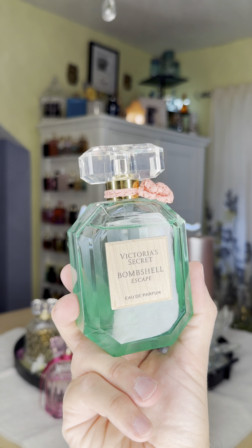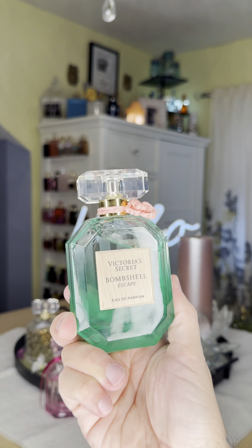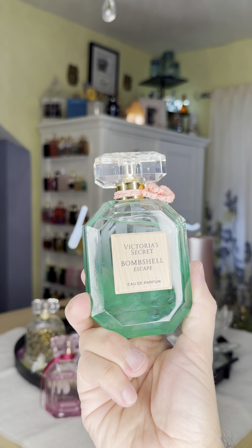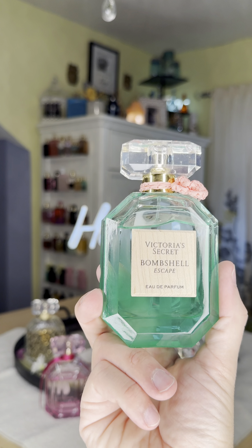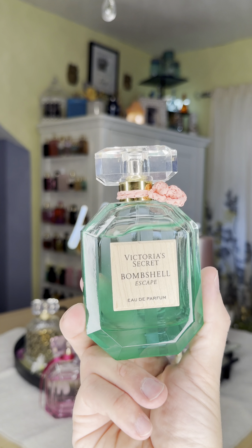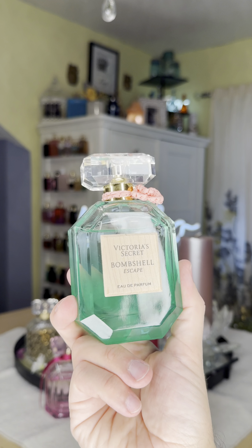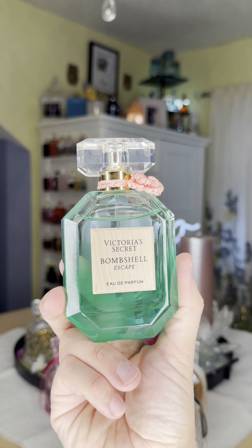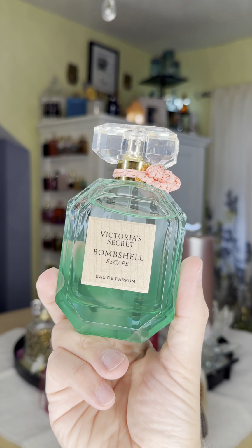This one I definitely wanted to wear because I haven't worn it much and I really like this. I feel like this did way better than I expected, and I feel like this is one that everybody should have in their collection because it's a good longevity Bombshell. Most don't last long. This one, great longevity. I got over 6 hours for this one. So Bombshell Escape is one of my favorites out of this run that I did over the last 8 days, and I really think that everybody needs this one.